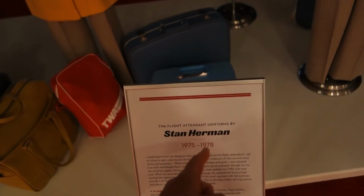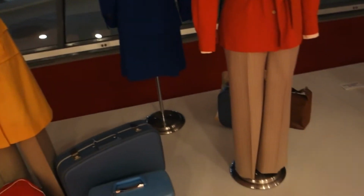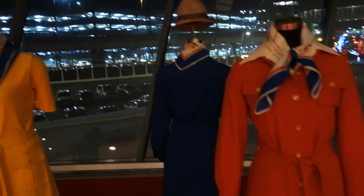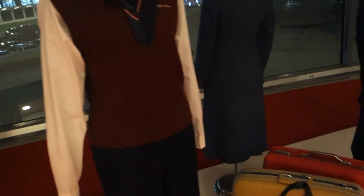And then Stan Herman designed the flight attendant uniforms, 1975 to 78. And it looks like they had the option of pants or a skirt back then. Still one with a hat. And they had the scarves, which I know the female flight attendants hate, the scarves, pain in the ass.